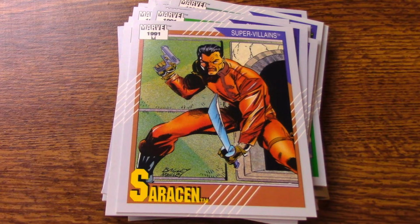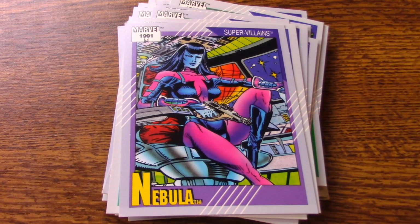Saracen? I don't even know if I'm pronouncing that right. I've never heard of this guy, but I'm not a Punisher fan. Nebula. Looking very different from the Guardians of the Galaxy movies. I like that. Nebula claims to be the granddaughter of the master villain called Thanos.